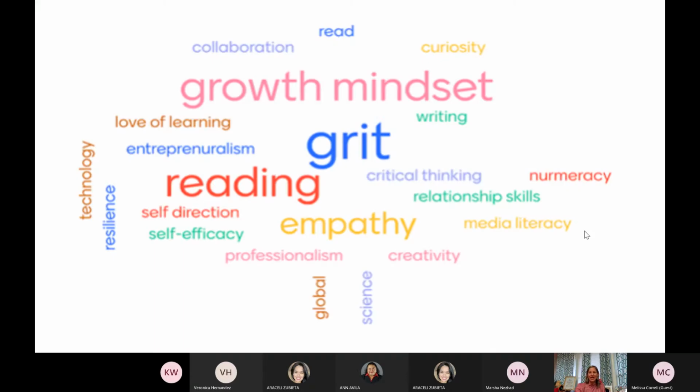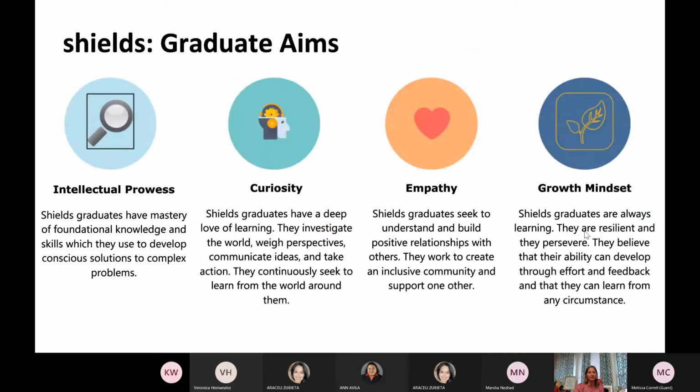And so our vision is part of our journey. When we started with our team, the question was, what are the things that are really important for our students? And so you can kind of see this collage of words: reading was really important, growth mindset, grit, empathy, creativity. And so from here, we decided on these graduate aims. And so we have 4 graduate aims, and what these aims are really doing is every day at our school, we're going to be hitting these different things.